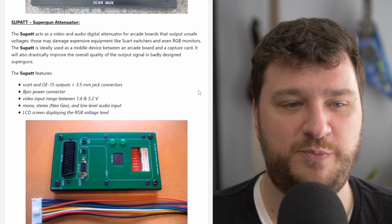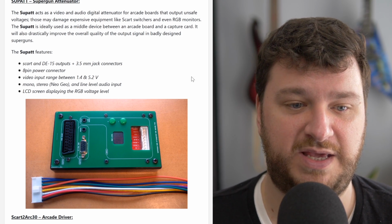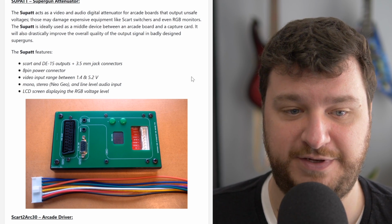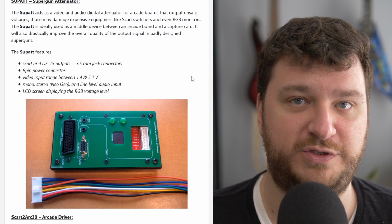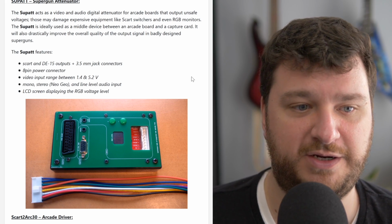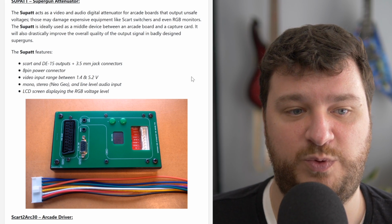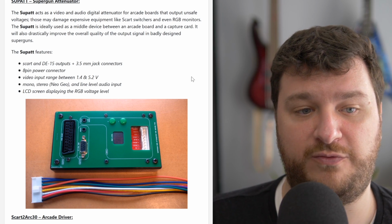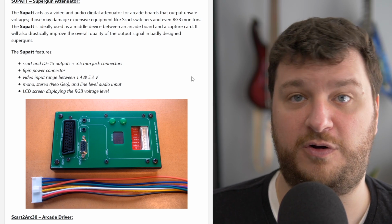Next is the SUPAT, which is a supergun attenuator. So essentially, it's a way to take video from arcade boards, and I believe it's just the video, not the controller inputs, and get it down to the correct voltage to be used for SCART or just RGBS out via a D-sub connector. I believe it's tested with the Neo Geo as well as other arcade boards, and the video input voltage range could be between 1.4 and 5.2 volts. So that should really be able to take care of all arcade boards.